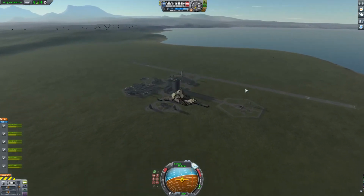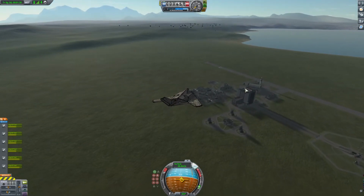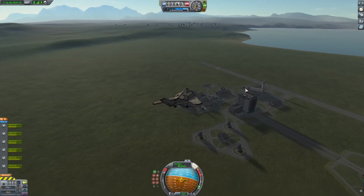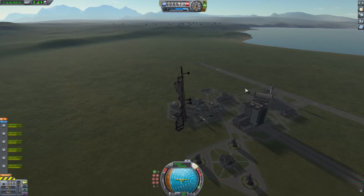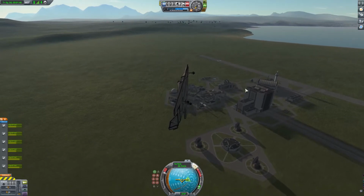This is a really nice craft. This is actually very manoeuvrable, probably more manoeuvrable than it should be, although interestingly it is slowing down very quickly when the engine's cut. So let's see if we can just turn. It's exceedingly manoeuvrable actually. This, uh-oh, it's dying. Let's get some power on.